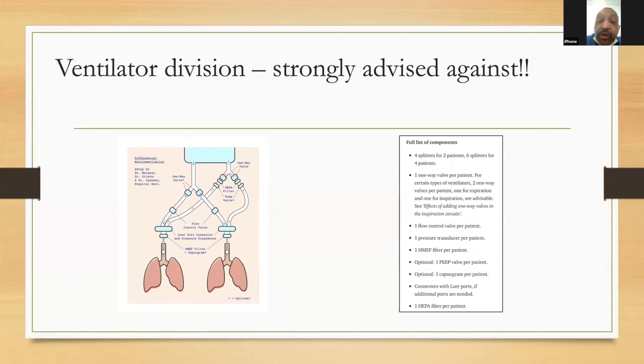I think we should focus on those things more than on splitting the vent, which I don't have any experience with. It's a very dangerous procedure to do, for reasons Dr. Zariun mentioned. And those are my comments.